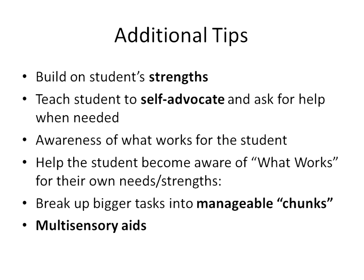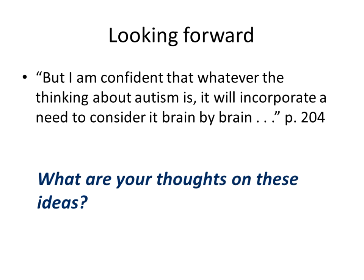But just some final thoughts. Tell us what you think about these. Build on students' strengths. Teach students to self-advocate. Learn to help students do what works for them, whether it's high-tech or low-tech technology, like we talked about. Help students become aware of what works for them. And then just a few more tips. Breaking up tasks for them really helps. And then multisensory aids, many of which we shared today, involve technology.